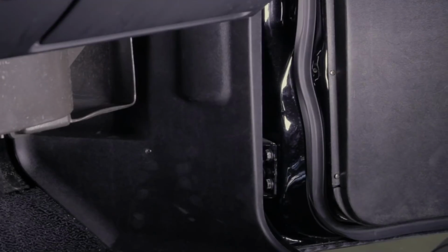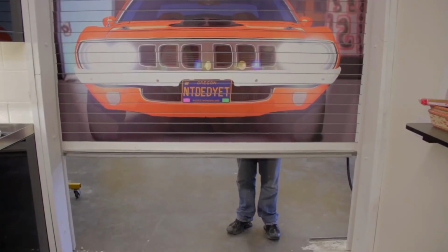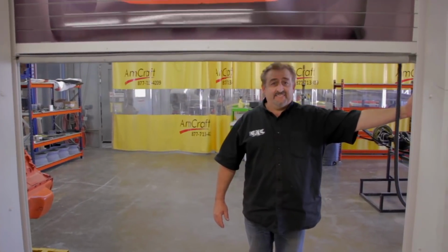So we just got the seats, kick panels, and threshold plates in the Cuda. So we're gonna run it through the Cookson door, move it out to the hoist, get it raised up in the air, and button up the bottom of it.